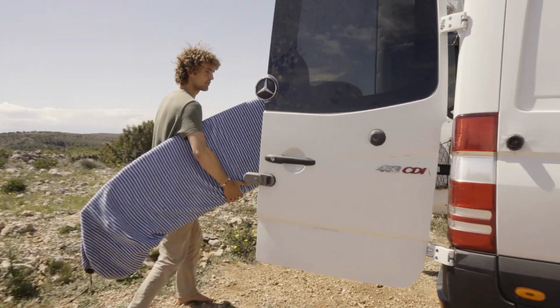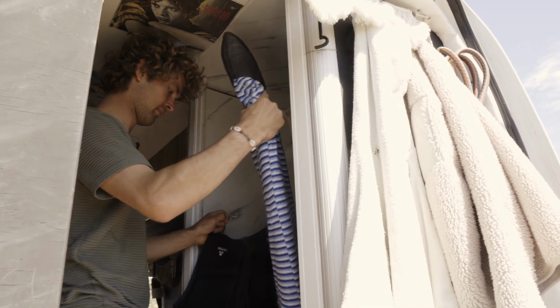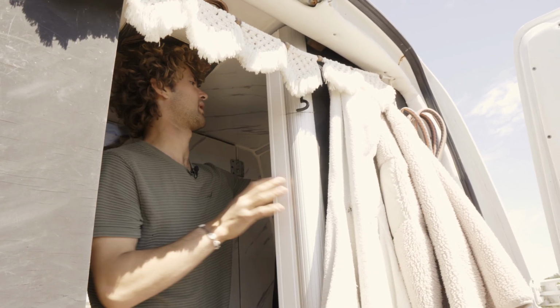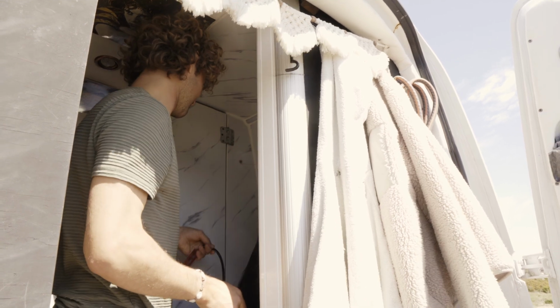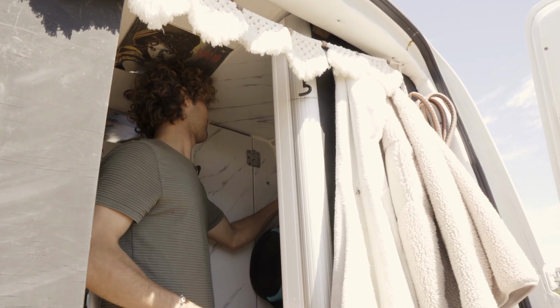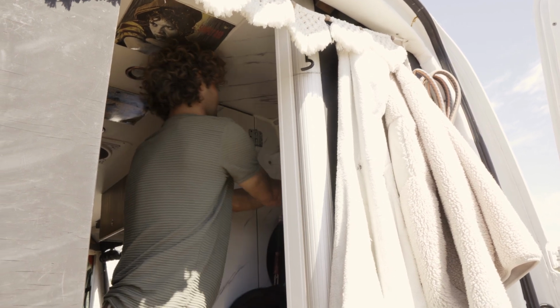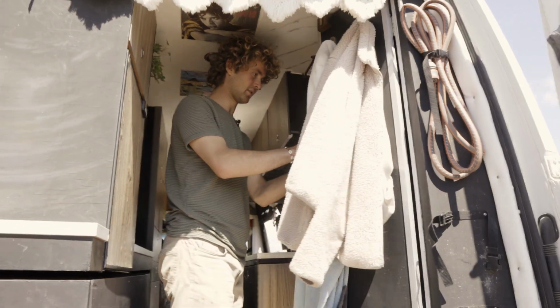If you want to store a surfboard in the car, it's also possible. Okay, so surfboard in, hang this one back, hang these ones again, and yeah. When you close the shower, it's super small again, so that's very nice. Okay, perfect. Close it up once more.